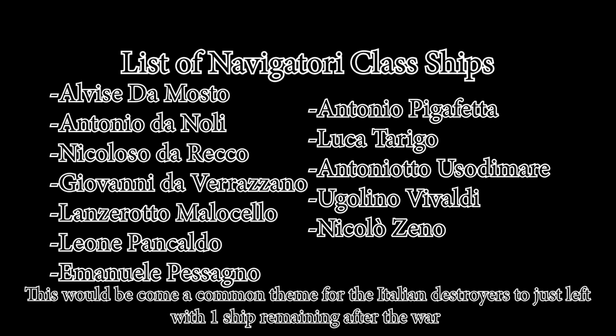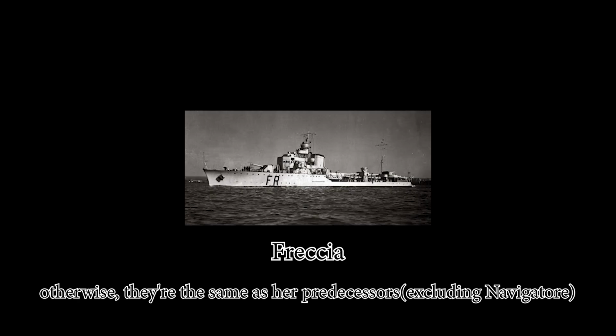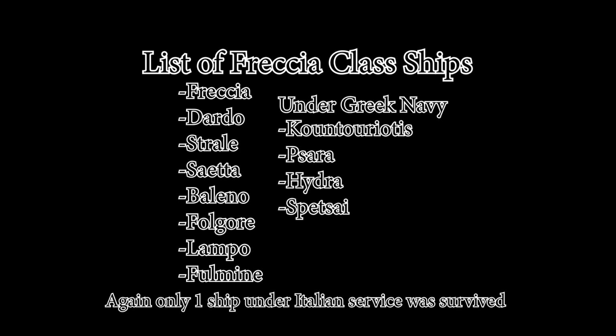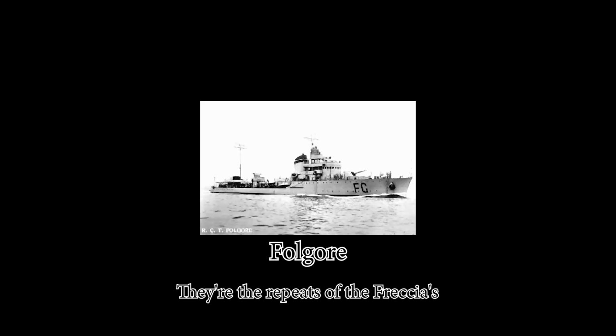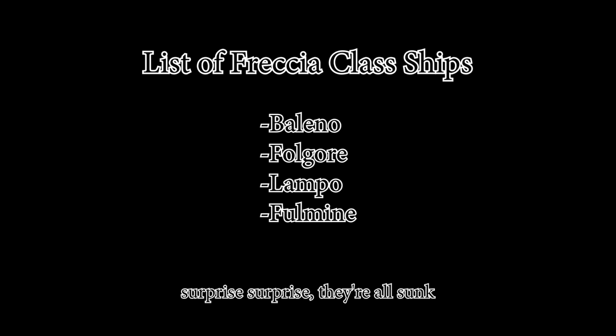This would become a common theme for the Italian destroyer to just be left with one ship remaining after the war. The only difference are the former have single massive funnel, otherwise they are the same as their predecessors, excluding Navigatore. 8 were built from 1929 to 33, and 4 were given to the Greece. Again, only one ship under Italian service survived. They were the repeats of Freccias. That's it. 4 were built from 1929 to 31, surprise surprise, they're all sunk.